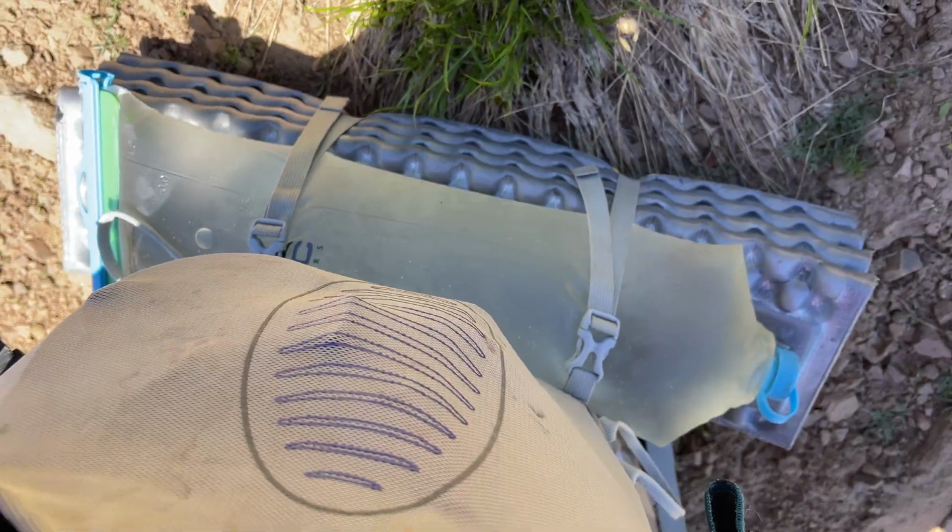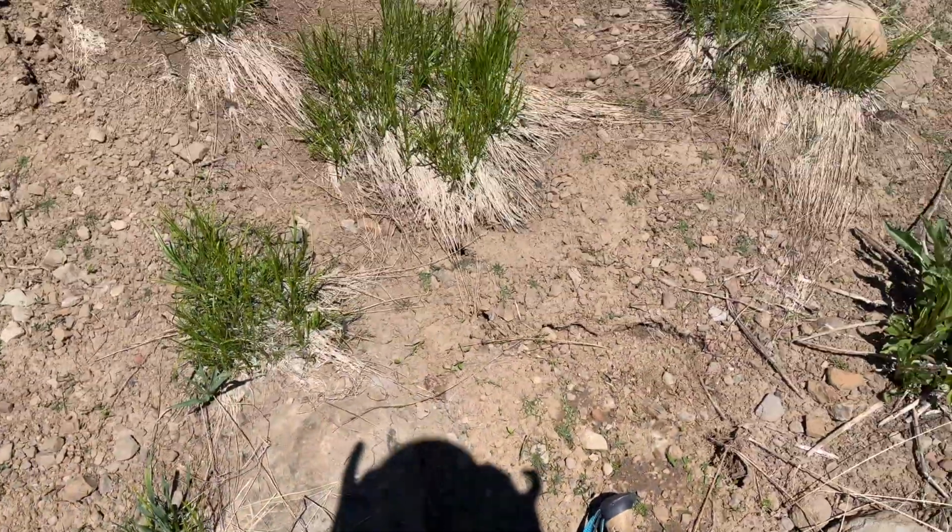So we are excited. We lost the trail for a while, but we found it again, thank God.